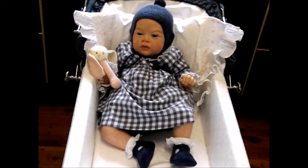I certainly didn't have money to buy a lot of stuff for them, but I used to make a lot of things for them. Anyway, I'm here to show you what my little baby girl Lottie is wearing. That's one of the reasons I wanted to come on. I think that's the main reason. And let me just describe to you her outfit.